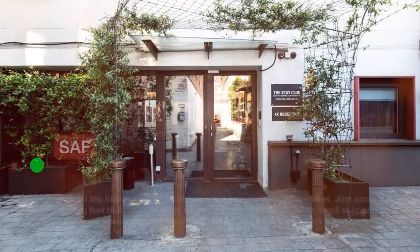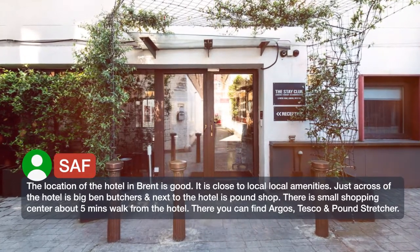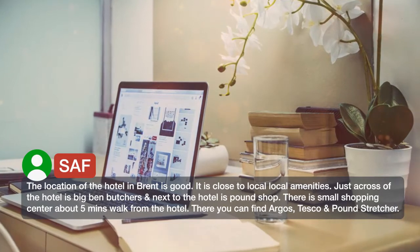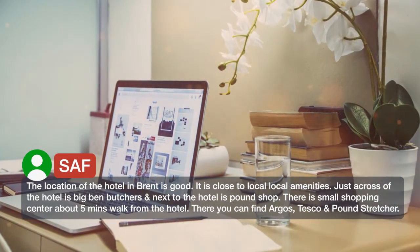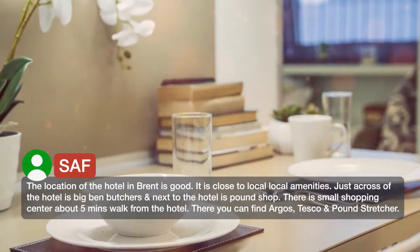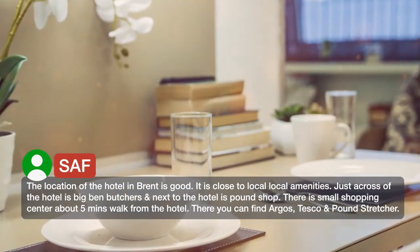The location of the hotel in Brent is good. It is close to local amenities. Just across from the hotel is Big Ben Butchers. Next to the hotel is Pound Shop. There is a small shopping center about 5 minutes walk from the hotel. There you can find Argos, Tesco, Pound Stretcher.